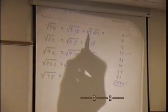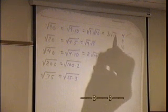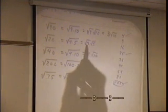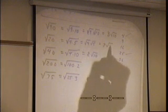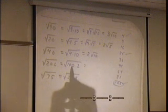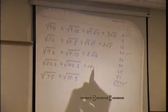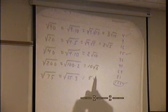Square root of 9. And this one, 2 root 5. This one's just 2 root 10. This one, 10 root 2 and 5 root 3.